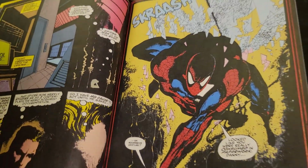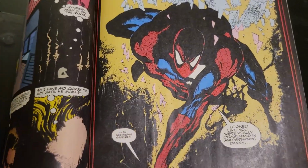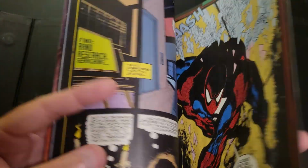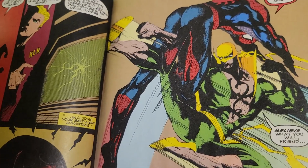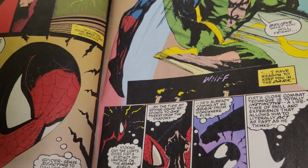Just taken aback by, like, look at how gritty it is, and you can see the heavy lines and all the dark space and stuff. I really liked that when I was a kid. That was just something I hadn't really seen in comics at that point. And just a bit of the scratchiness to it.